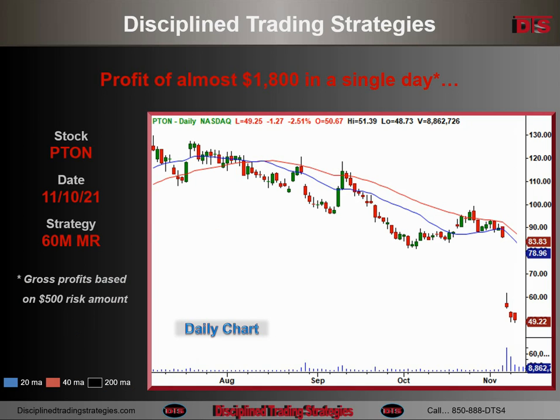This is the daily chart of PTON. And that's the day before the trade. You can see this was a gap carry. The stock that had gapped down a couple days prior. A lot of gap trades I like doing on day 2, day 3, day 4 when they're a little settled down. The momentum is still down on a stock like this.